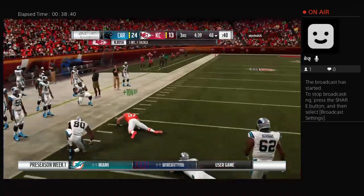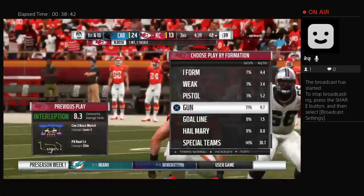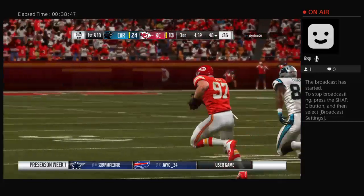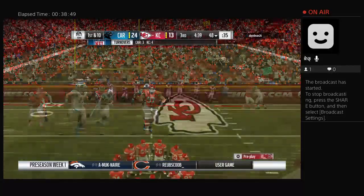And he is going to be run down. What a disaster there. A huge loss. He was trying to hit Thomas that time. How about the big boys snagging one? You don't see that every week.